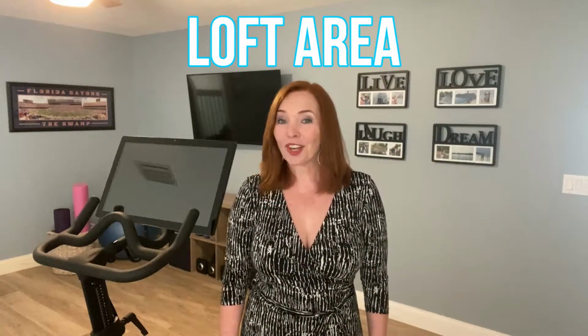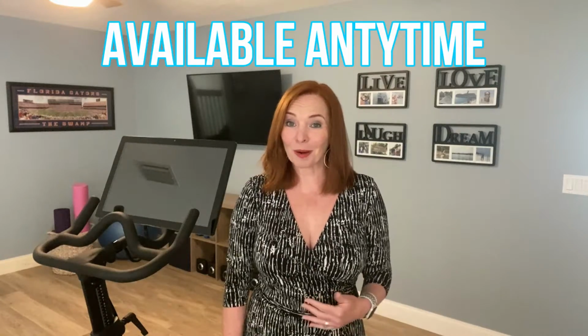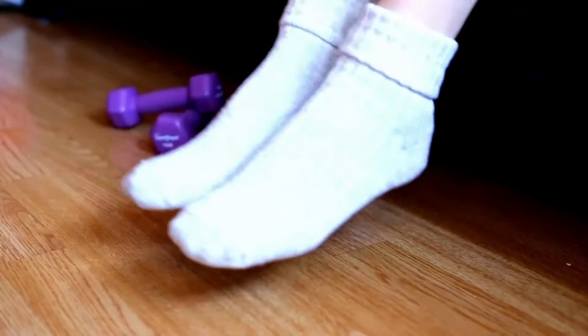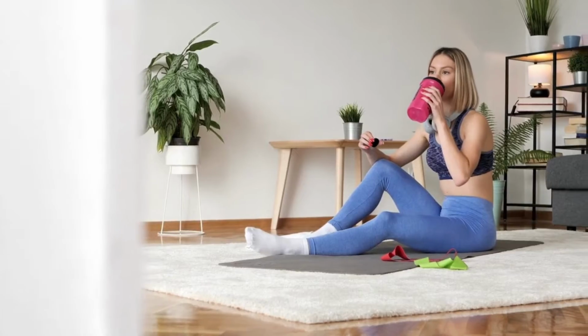Like many people, I had a loft area that was hardly ever used. And I thought, let's make that my new fitness area. There were many benefits to doing that. First of all, it's open anytime that I have time to do my workout. The other benefit is it's more efficient. I wake up, put my workout clothes on, and I'm at the gym in a couple of minutes at most, from wake up to workout.